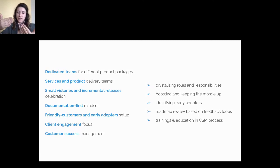So we are educating our clients on how they can use our platform and gain the most out of it. We have people from our side who are working closely with the clients using our platform in order to gain the most out of it.